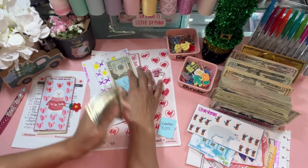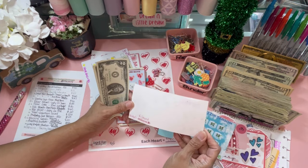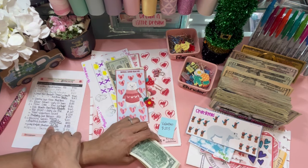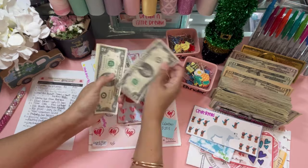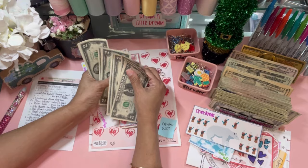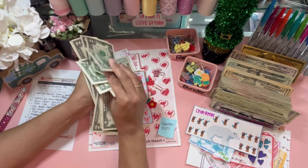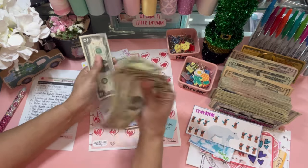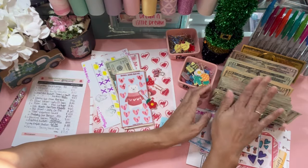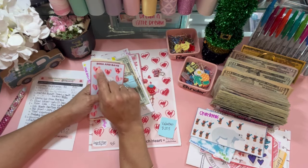Okay, so let's count this and check. I did not put a total on here. This should be 30 bucks. So 20, 40, 60, 80, what am I doing? 2, 4, 6, 8, 10, 12, 14, 16, 18, 20, 22, 24, 26, 28, 30. So it is correct. I'm going to put this in here for now, but I am going to get those back and buy them out of there.